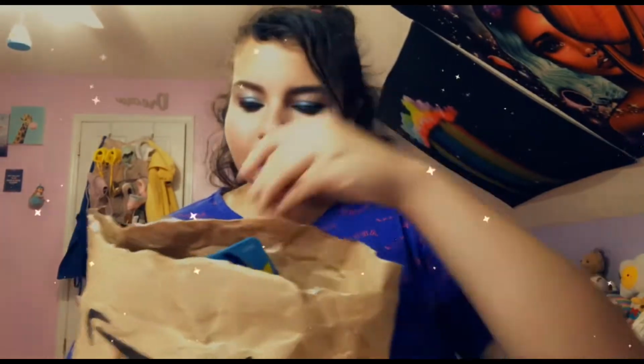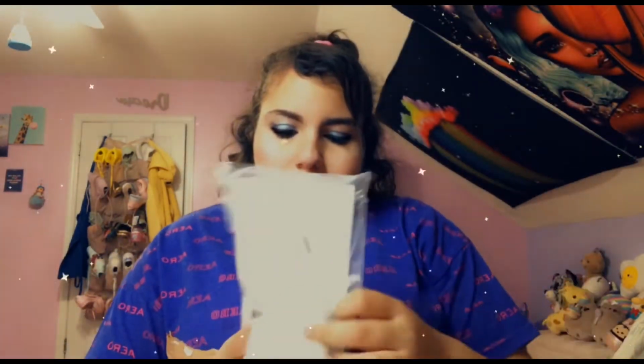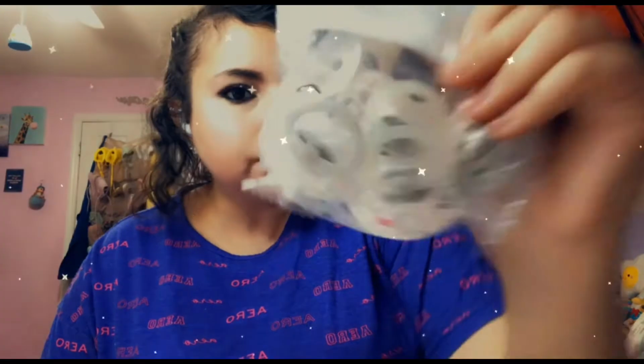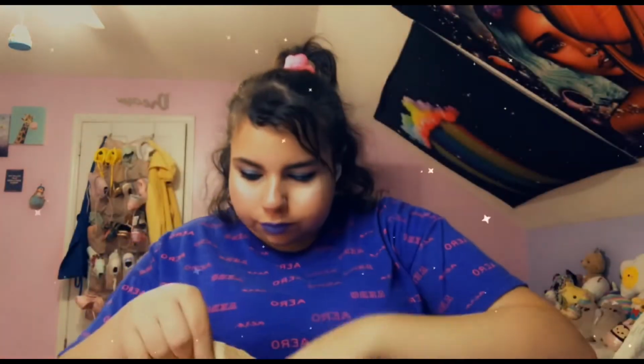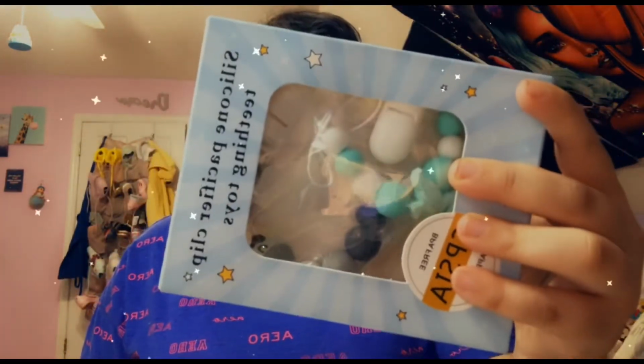Okay, moving on to Amazon. I did get her some little Nemo bath toys. And then I also got her some different kinds of pacifiers, depending on what he's gonna like. But these have little animals, little elephants on the front. And then I did get her pacifier holders. They clip on like this onesies or the shirts.